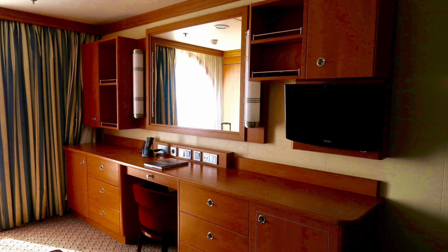This side, again, more shelves. We like to use these for shoes. And as you can see, lots of hanging space and hangers. And again, more life jackets up here. The desk area contains 2 drawer sets and 3 cupboards.